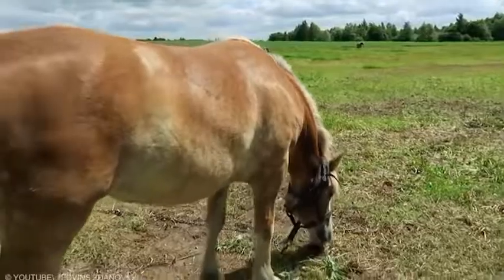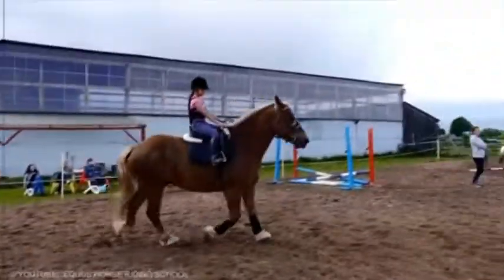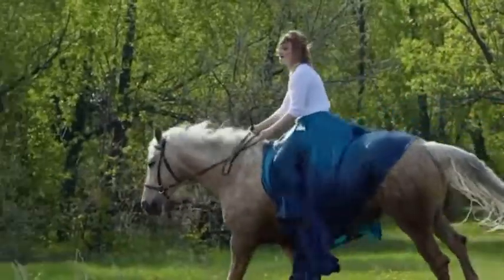Currently, the breed is near extinction. There were only 1,000 horses left less than 20 years ago. The Lithuanian Heavy Draft usually stands at 15 to 16 hands high. It's not as large as some other breeds on this list, but it is still decently powerful.